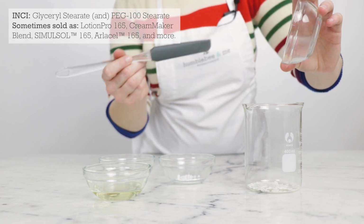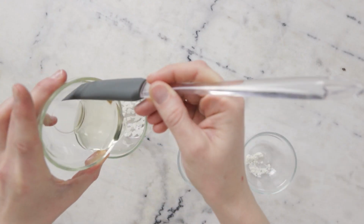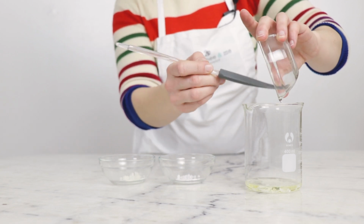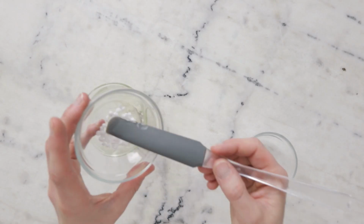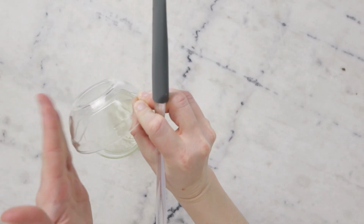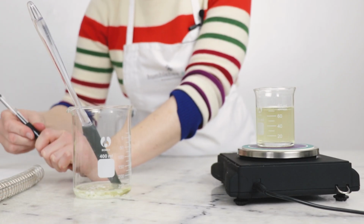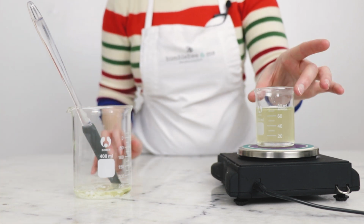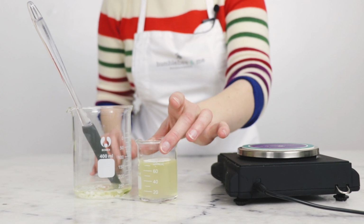For more details, please read the blog post. 20% sweet almond oil. For substitutions, please read the blog post. There are quite a few things that you could use instead. 2 grams cetyl alcohol and 0.3 grams hydroxyethylcellulose. Before we start heating things through, we're going to weigh the water phase and note that weight. This will allow us to replace any water lost to evaporation during heating.